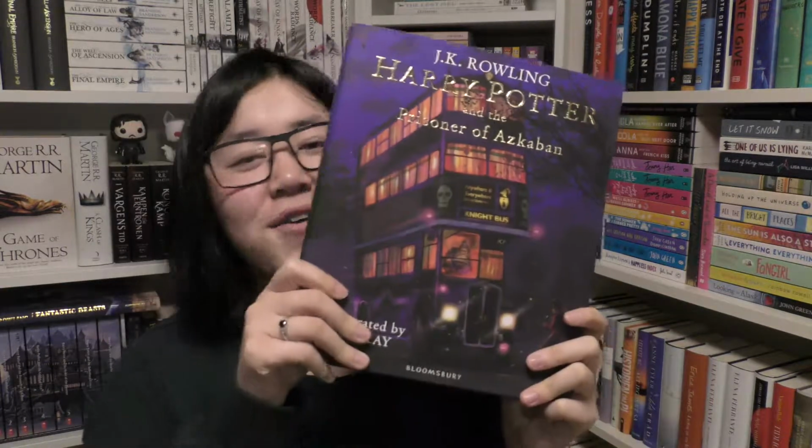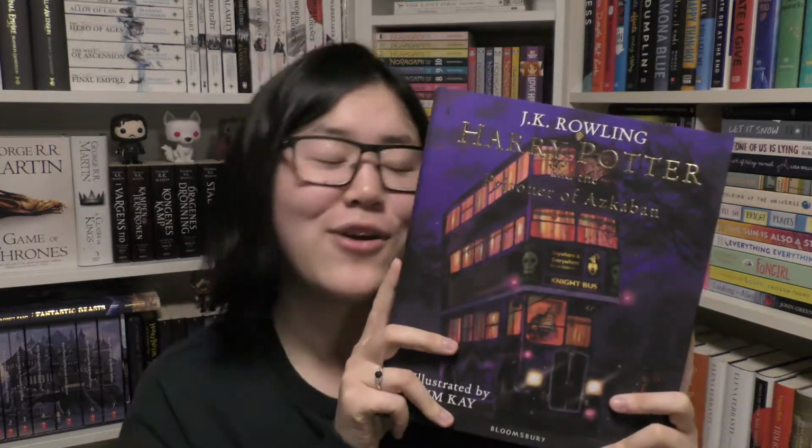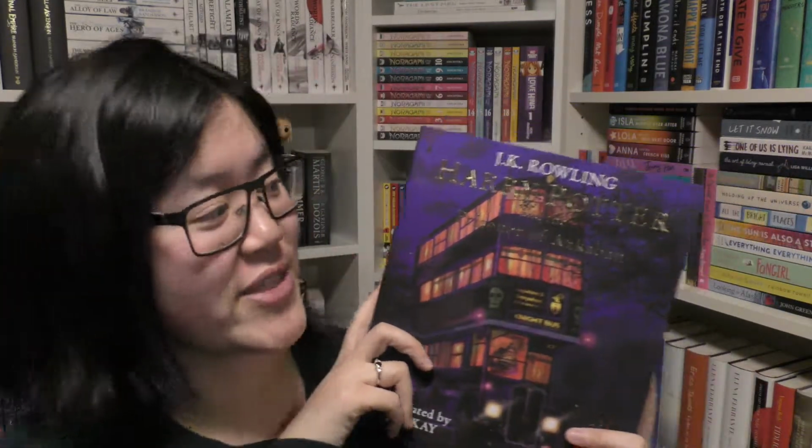And the last book in my books I got for Christmas haul is no other than Harry Potter and the Prisoner of Azkaban. I almost said the Chamber of Secrets for some reason. The illustrated edition from my parents. This book is all purple, and purple is my favorite color, so I approve of this.